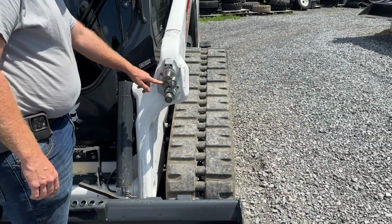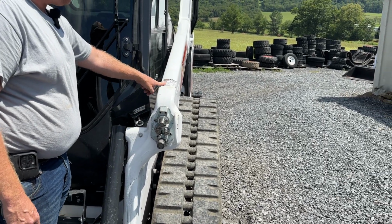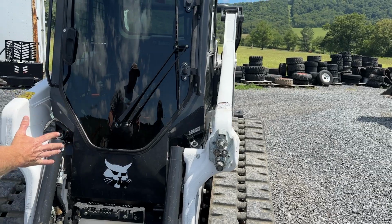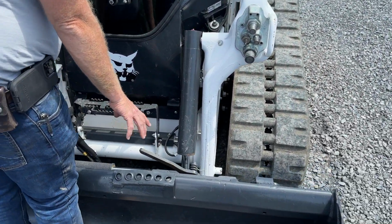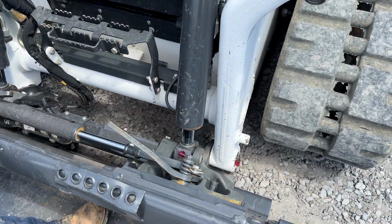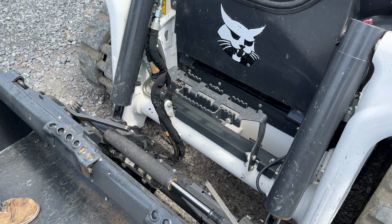7-pin attachment control device. 1/2-inch couplers with case drain. This is high flow hydraulics, so you do have your standard flow circuit, and then you will have a high flow circuit. Power Bob-Tach, and they've really beefed up the Bob-Tach. It's a single piece cast. Pretty nice setup that they've done there.